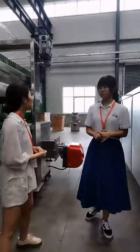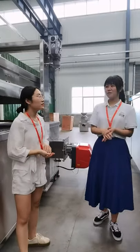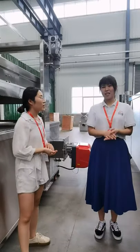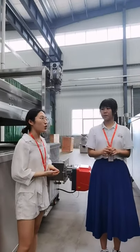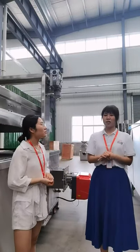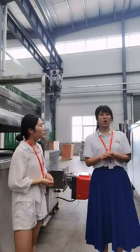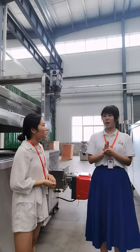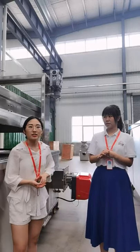And I want to know what is the temperature? When you roast different nuts, the temperature must be different. So for our machine, the temperature can be adjusted from 0 to 300 degrees. Can you offer me some references for the temperature? Sure. You want to roast peanuts? For peanut roasting, the temperature is usually about 160 degrees.